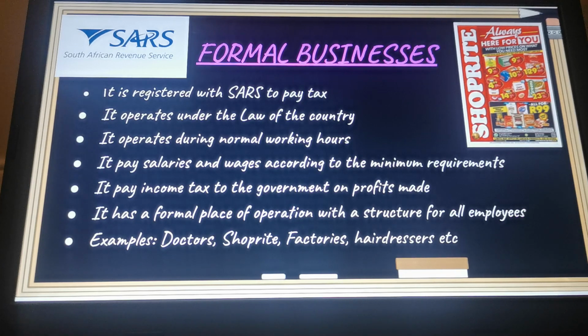It operates during normal working hours. You know that they will maybe be open from 9 to 5 and it will be open for the rest of the week, 9 to 5. Maybe on weekends they only operate, let's say, from 9 to 2, and Sundays 9 to 2, or maybe on public holidays they will be closed. But you can go there every day and you will find that they will work their normal, regular working hours. A formal business also pays salaries and wages according to the minimum requirements coming from the government.